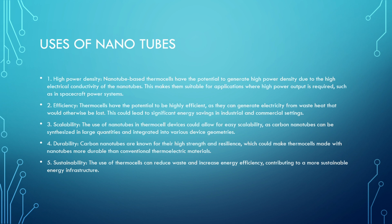So scalability: the use of nanotubes in thermocell devices could allow easy scalability, as carbon nanotubes can be synthesized in large quantities and integrated into various device geometries. Durability and sustainability: carbon nanotubes are known for their high strength and resilience, which would make thermocells made with nanotubes more durable than conventional thermoelectric materials. When it comes to sustainability, the use of thermocells can reduce waste and increase energy efficiency, contributing to more sustainable energy infrastructure.